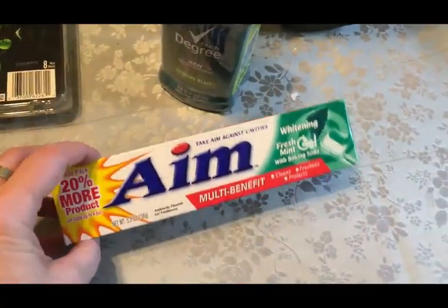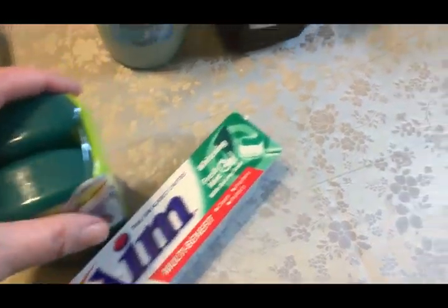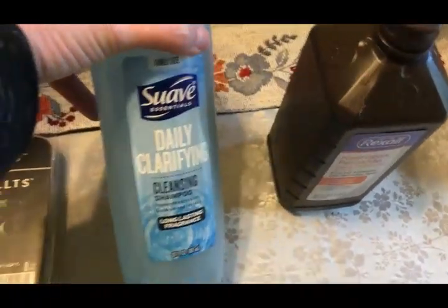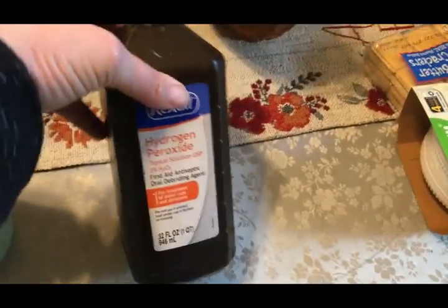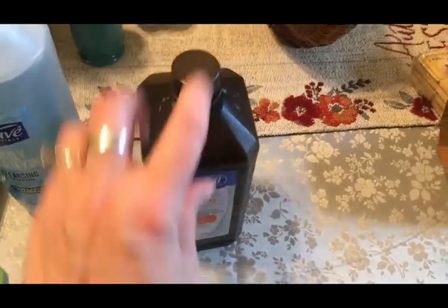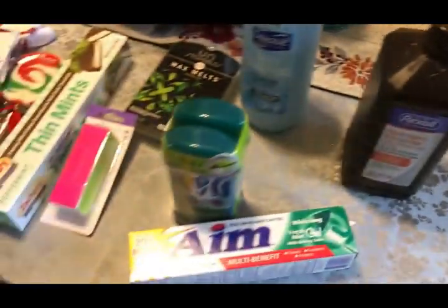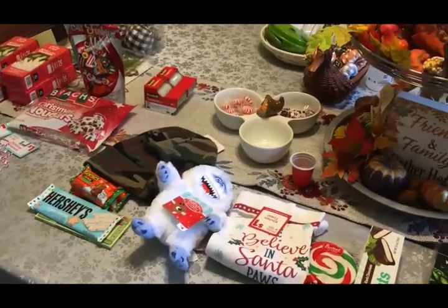Travis needed some toothpaste and some deodorant, so I picked that up for him. Scott said he needed some shampoo, so I picked that up for him. And then I always try to pick up some peroxide whenever I'm at Dollar General, so I picked that up as well. And that is everything I got from Dollar General.